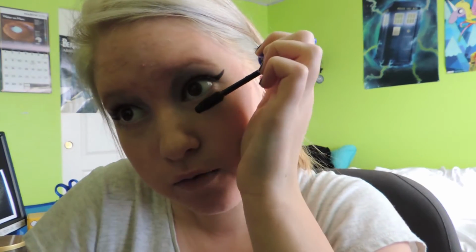Now the key to getting fuller, thicker lashes is to keep doing more than one coat. You want to go for somewhere between 7 and 10 coats, just so you know for sure that your eyelashes are at their full potential and they're not just lying to you. We're going for the natural look here.